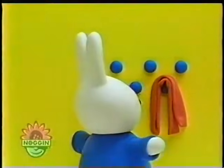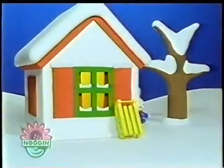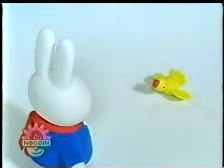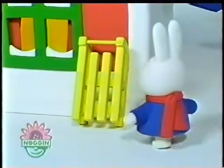So Miffy quickly got dressed in her warm coat and her warm scarf and went outside in the crisp white snow. The bird was still there, right in Miffy's garden. What a happy bird, thought Miffy again.